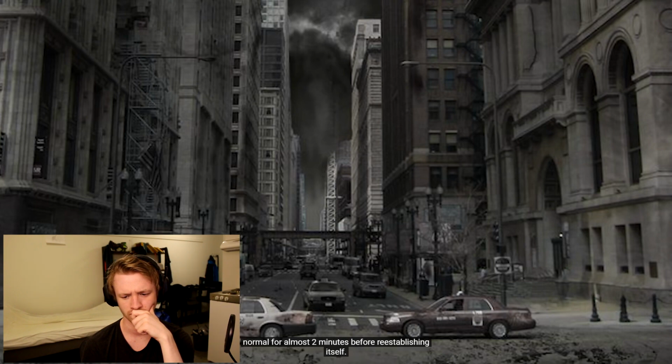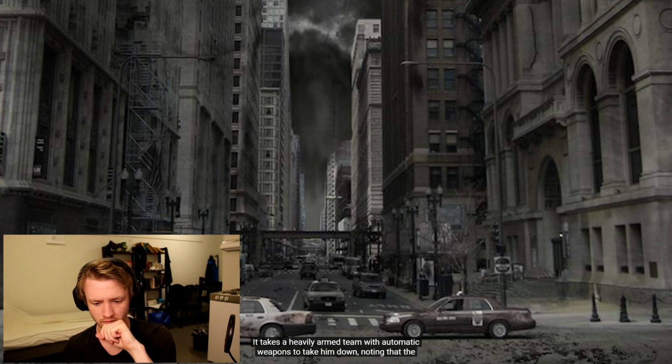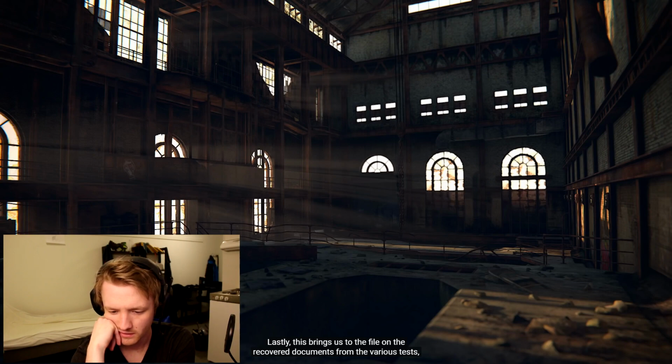A length of time later, Control loses contact with the subject as the mirror returns to normal for almost 2 minutes before re-establishing itself. The technician returns through the mirror and undergoes sudden convulsions during his debriefing, displaying enhanced strength and killing one of the debriefing staff. It takes a heavily armed team with automatic weapons to take him down, noting that the subject did not bleed when shot, but instead leaked a greenish-brownish substance. He's been infected.